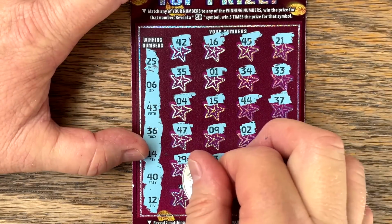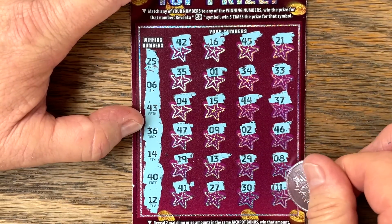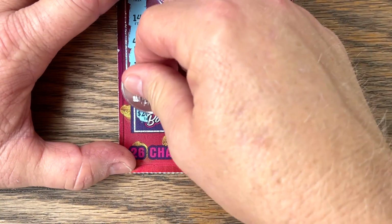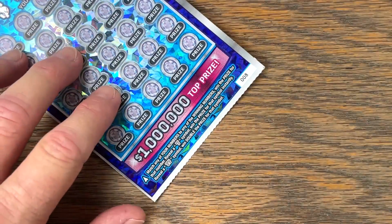All right, last row. 41, 27, 30. Last spot, 11. All right, can we get it right here? Can we get 20? Can we get 200? 200, no, down to our very last ticket. The odds would say we should win on this. Let's hope we did. Ticket number 8.